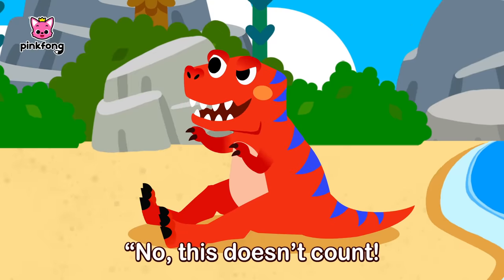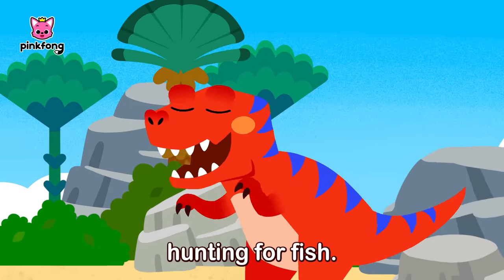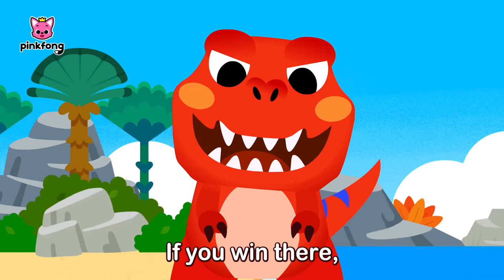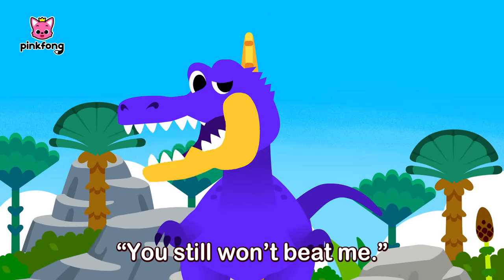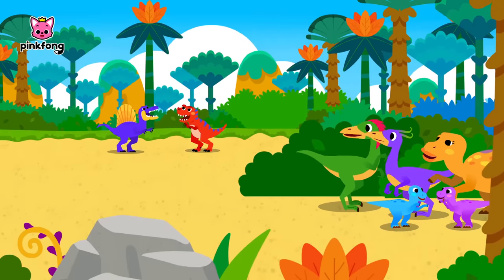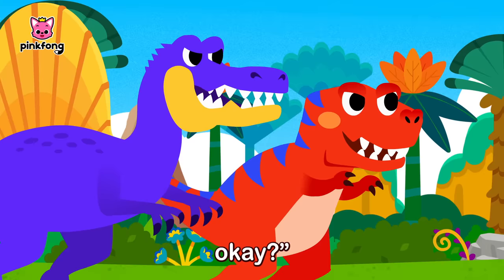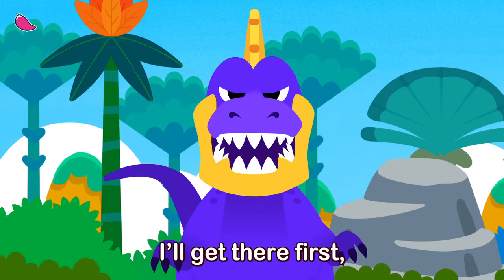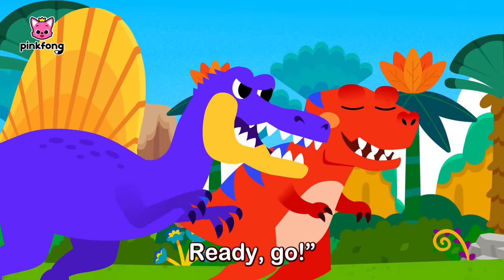No, this doesn't count. You usually hunt in the water, but today's my first time hunting for fish. Let's battle one more time in that forest over there. If you win there, I'll admit defeat. Ha ha! You still won't beat me. What's going on? Whoever runs to that big tree over there first wins, okay? That's not hard at all. I'll get there first. You'll see. When I say go, let's both start running. Ready? Go!